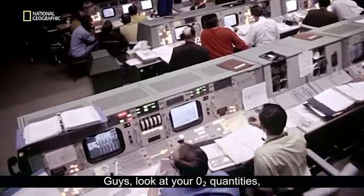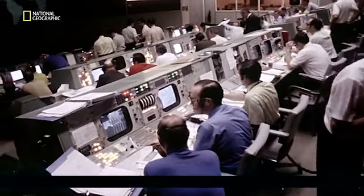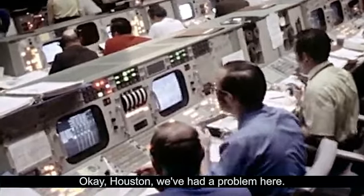This is the crew of Apollo 13. Wish everybody there a nice evening, and we're just about ready to close out our inspection of Aquarius and get back for a pleasant evening at Odyssey. Good night. 13, we've got one more item for you when you get a chance. We'd like it to stir up your cryo tanks. Okay, stand by. Guys, look at your O2 quantities and see if you see a big change. Okay, Houston, we've had a problem here. This is Houston. Say again, please. Houston, we've had a problem.